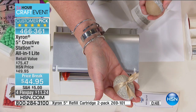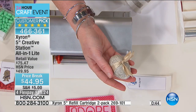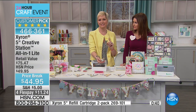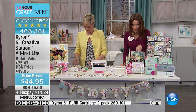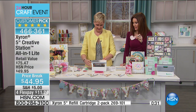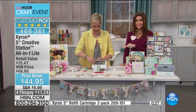So pretty. No dry time, no worrying about liquid glue seeping everywhere. How many times have your kids said, I want to make XYZ, and you're like, no, because there's glue everywhere, it'd just be a hot mess. Let's talk about what else this does. All of these projects that you've done, because it's permanent adhesive, are instantly dry. Unbelievable. The machine itself, $50.